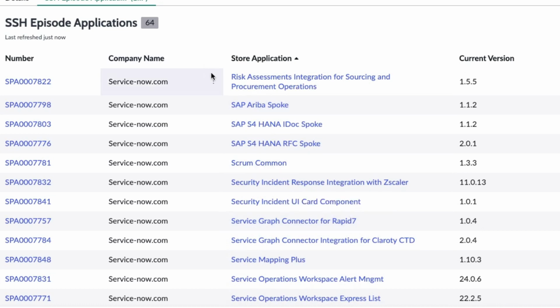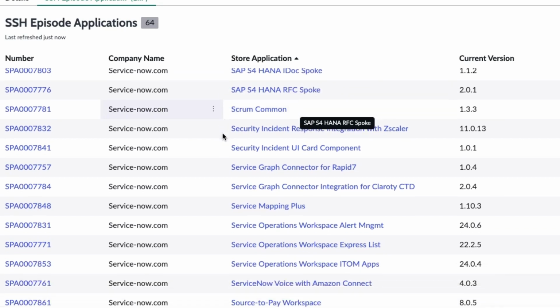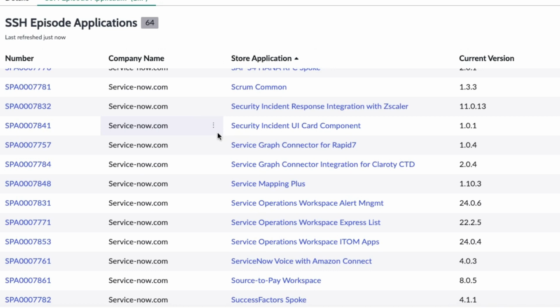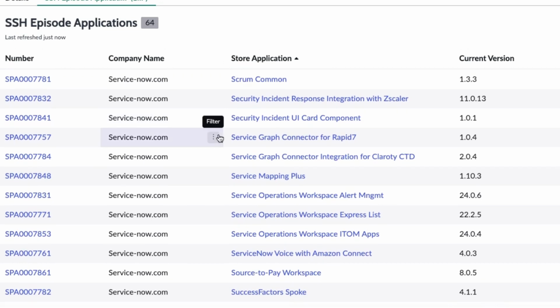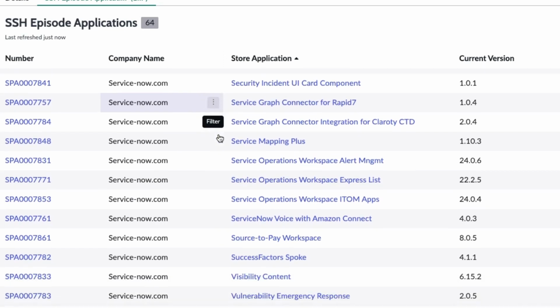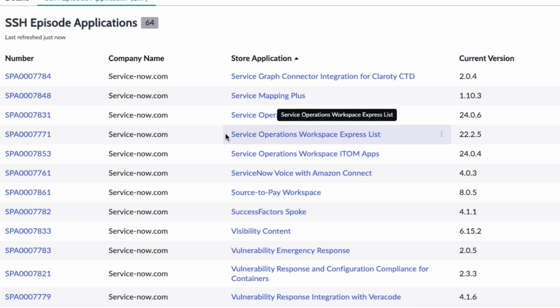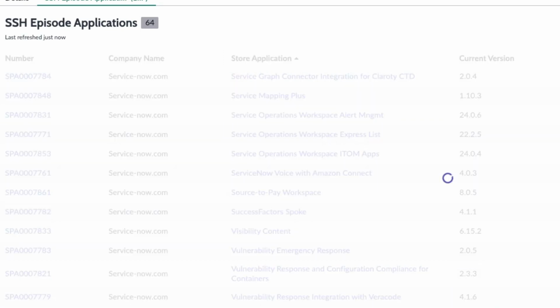Next up, Risk Assessments Integration for Sourcing and Procurement Operations, SAP Ariba spoke, SAP S4HANA IDOC spoke and RFC spoke, Scrum Common Security Incident Response Integration with Zscaler, Security Incident UI Card Component, Service Graph Connector for Rapid7, Service Graph Connector for Integration for Clarity CTD, Service Mapping Plus, Service Operations Workspace Alert Management, Express List, and ITOM apps all got fixes. ServiceNow Voice with Amazon Connect, Source to Pay Workspace, SuccessFactors spoke, Visibility Content, Vulnerability Emergency Response, Vulnerability Response and Configuration Compliance for Containers, and Vulnerability Response Integration with Veracode.